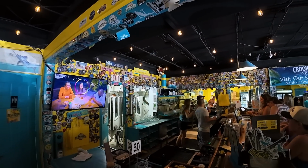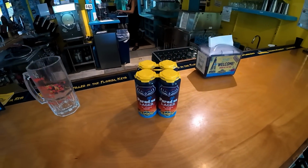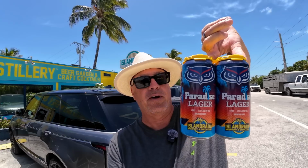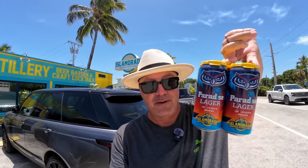But cool place, and of course, I wanted to get something local because this one's made for Florida Atlantic University, Go Owls. So I got myself the Paradise Lager. I mean, hey, this is Palm Beach's Paul, and we're in Paradise, right? So you are what you drink.